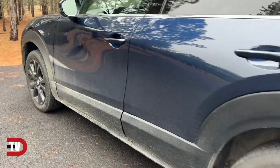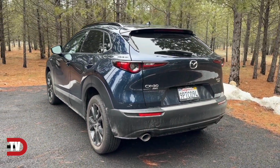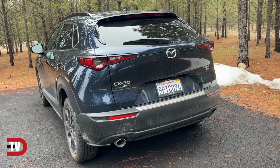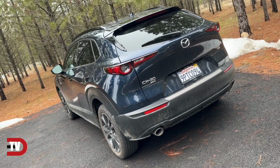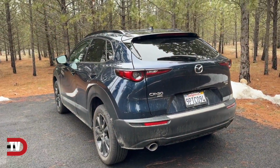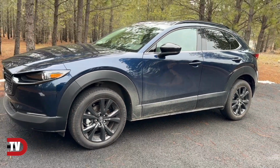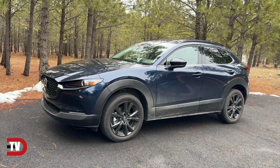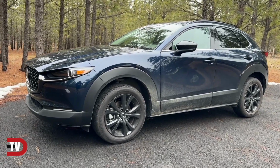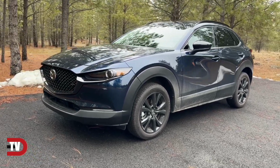Let's get into it. First off, let's appreciate the styling here. The CX-30 doesn't look like your average subcompact SUV. It's got these sleek European-inspired curves that wouldn't look out of place on an Italian highway. It looks like Mazda took their classic Kodo design language and made it even bolder. And check this out, depending on the trim, you can get black metallic wheels, red leather seats, even Carbon Edition paint that gives it this ultra premium look. Seriously, this thing looks way more expensive than it is.